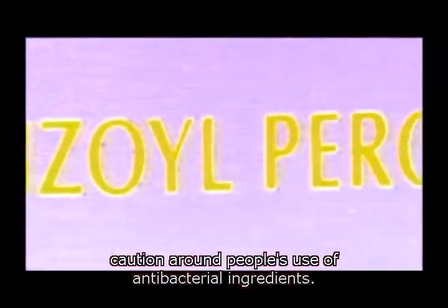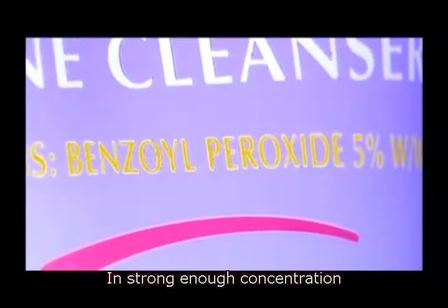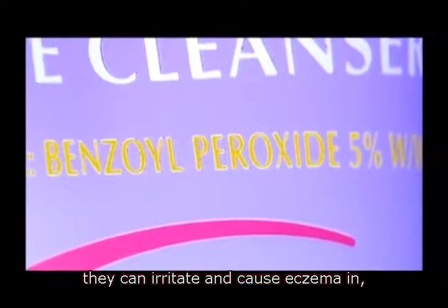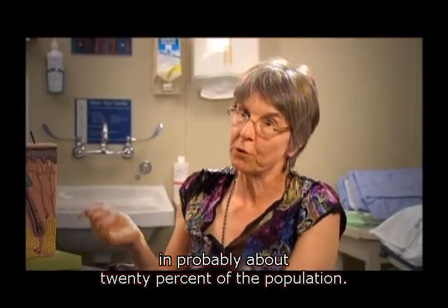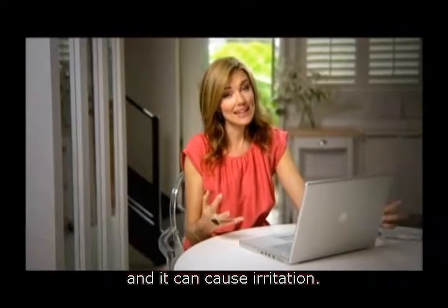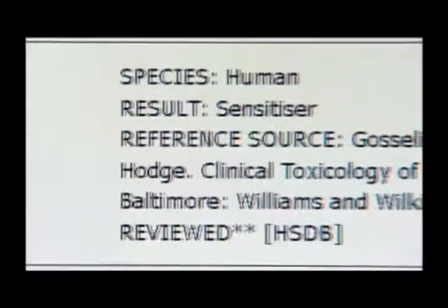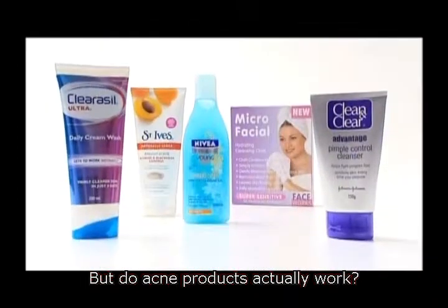And that's led to a degree of caution around people's use of antibacterial ingredients. They are not always very well tolerated. In strong enough concentration, they can irritate and cause eczema in probably about 20% of the population. IRMA lists it as a sensitizer and it can cause irritation. Also, it can bleach hair and clothes. But do acne products actually work?